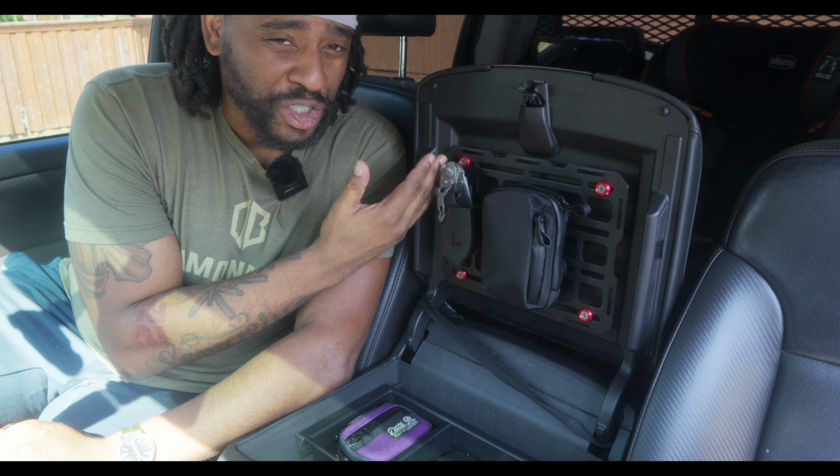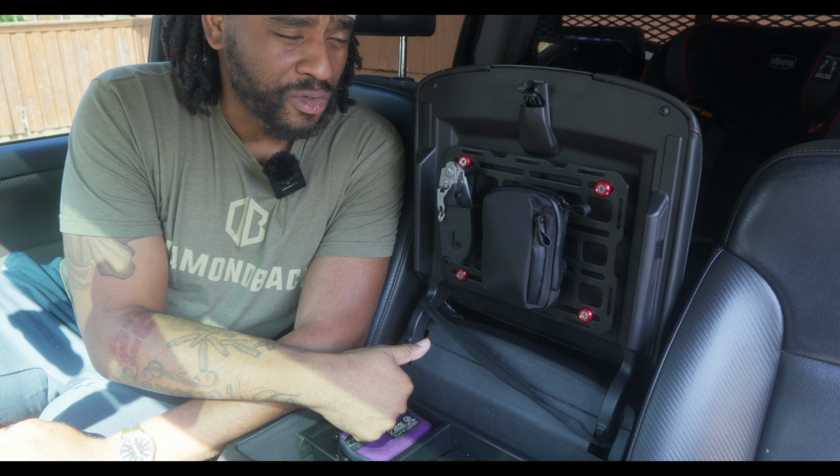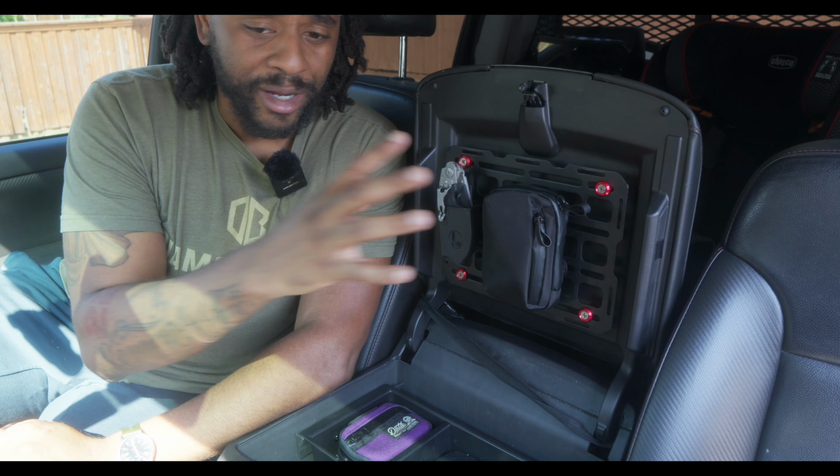And I'm deciding just to show you guys how to install this. I'm going to uninstall it just so I can reinstall it to show you guys how this thing gets set up. But mine is basically set up. This is my primary area of my vehicle.